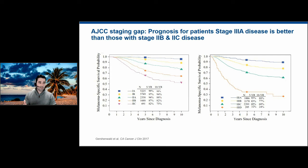So an example of this issue is here with staging. If you look at the 5 and 10-year melanoma specific survival for stage 3A disease here, the melanoma specific survival is actually better than for those with stage 2B or 2C disease.